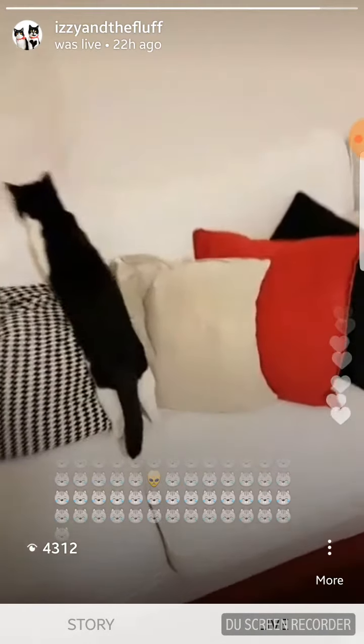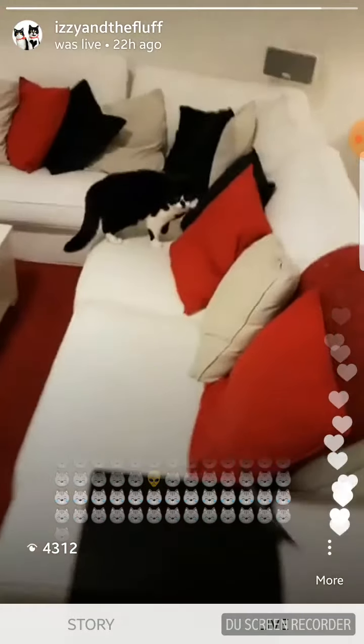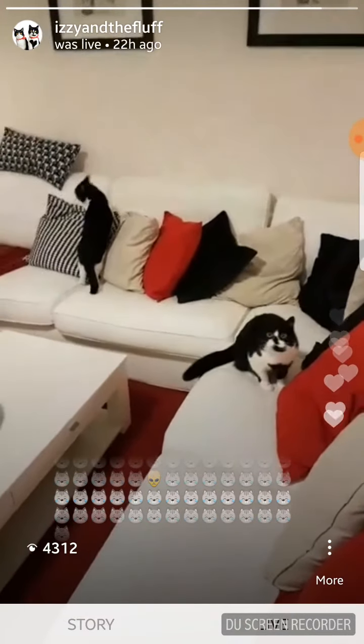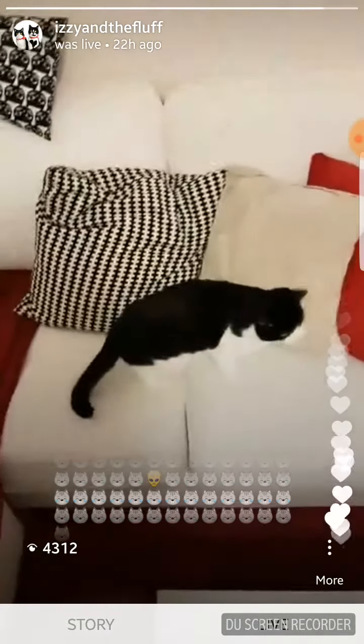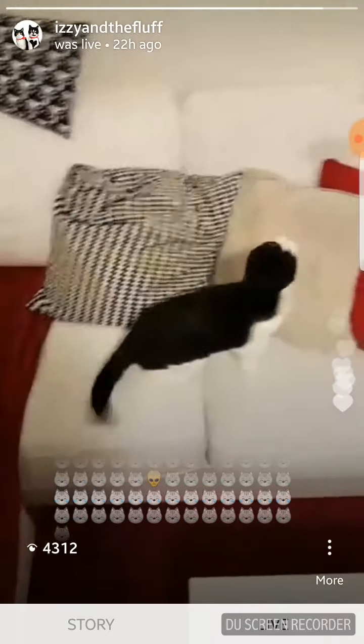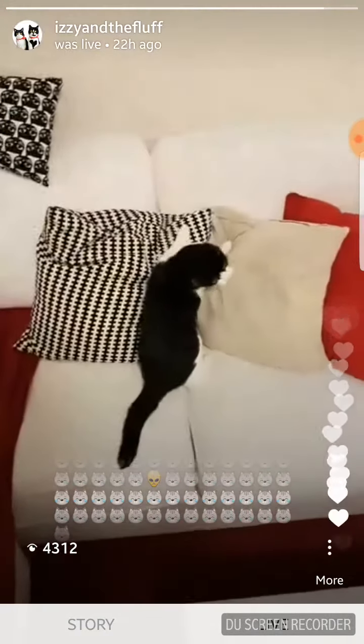No, we did not match the cats with the furniture. They do match, obviously, but that's not intentional. I actually originally wanted British blue cats. That didn't happen because we just saw those two and they're too cute and we couldn't resist them. But we had the black and white and red furniture before we got them.